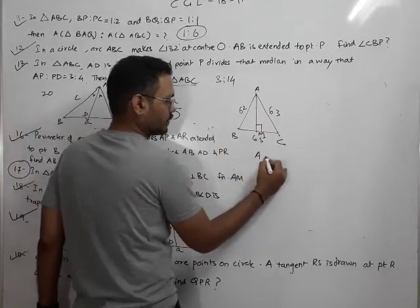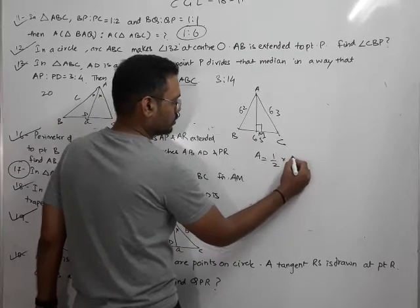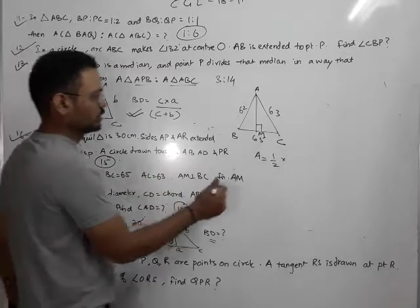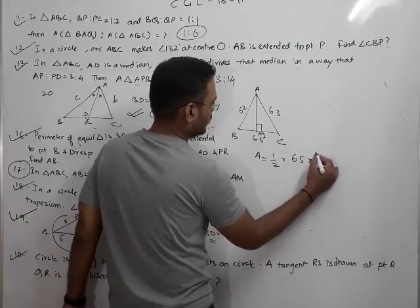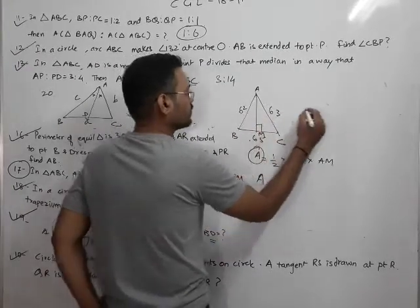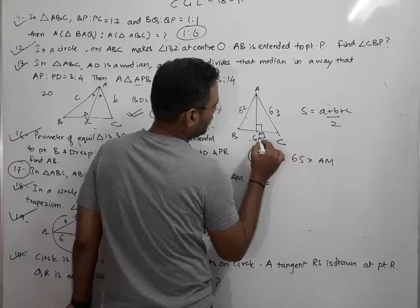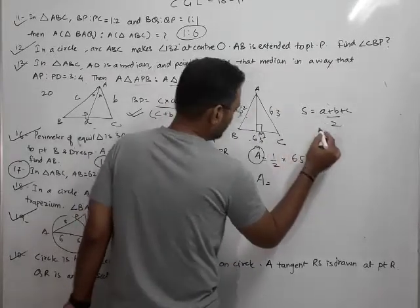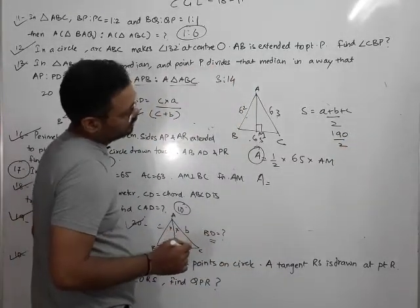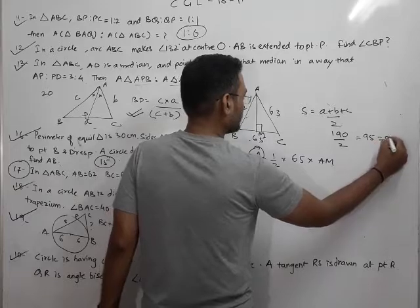We know that area can be found in two ways. Half into AM perpendicular to BC. BC is 65, AB is 62. Half into 65 into height, which is AM. This is the area. In terms of semi-perimeter, S is a plus b plus c by 2, which is 6 threes are 18, 5 threes 15, 8, 9, 10, 190 by 2, which is going to be 95. So my semi-perimeter is 95.